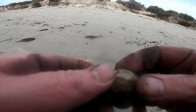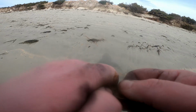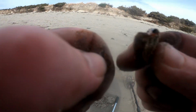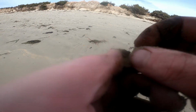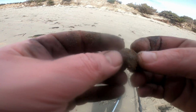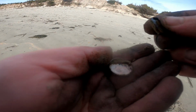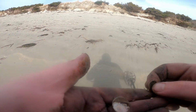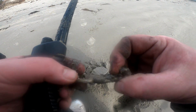Oh well. All right, found this one in there. I don't know what it is. I don't want to mess it up too bad. Just try to be careful here. Looks to be nickel size, but I'm not sure. Yep, 2006. Oh well. Metal dog clip.